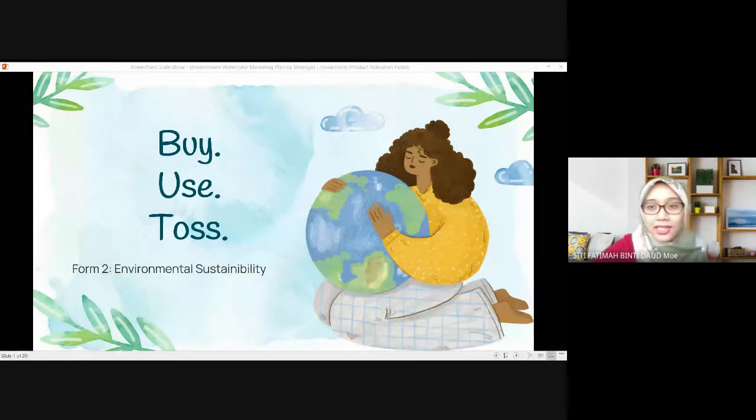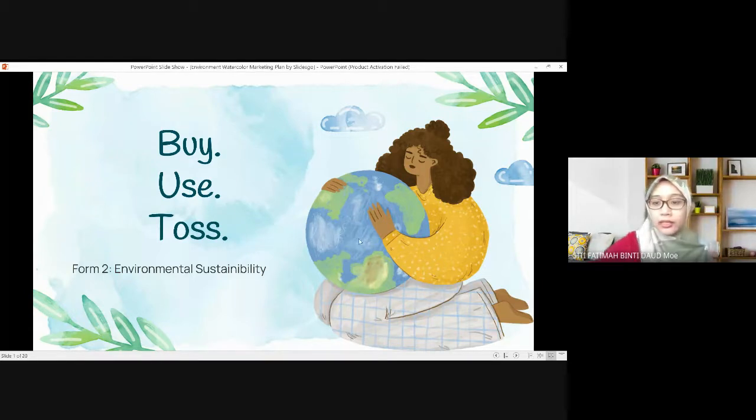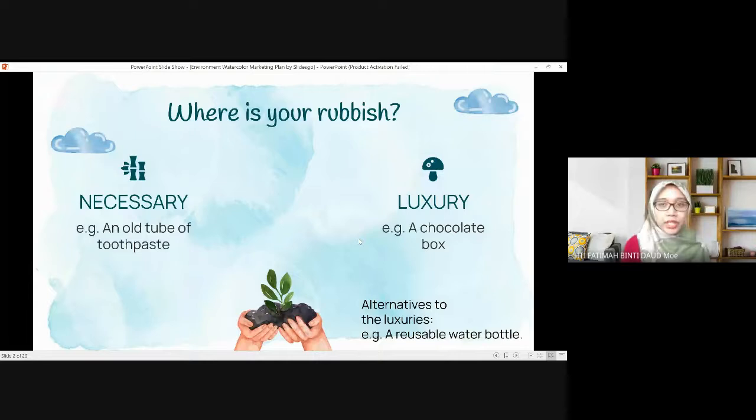Reduce means you use less. Reuse means you use it again. Okay? And recycle, you change it to other things. And yes, you use it again. The same concept. Okay? So there are many types of rubbish. So I would like to categorize the rubbish. The first one is whether the rubbish is necessary or is a luxury.